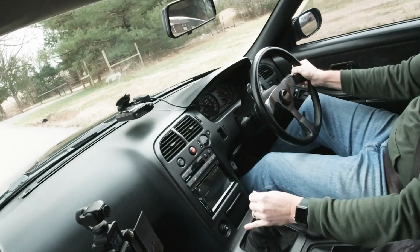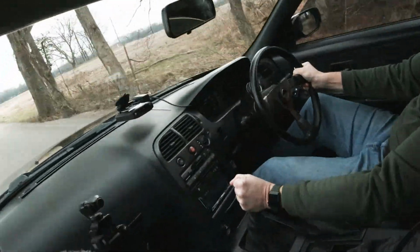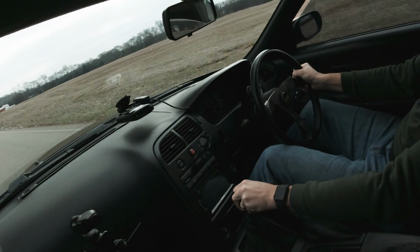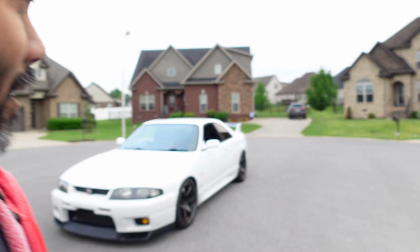400 horsepower. That's nice. You remember, I may throw a clip in there. But we took a ride in that thing, and that thing pulled hard. I'm hoping this thing, with the four-wheel drive, just feels so much better.